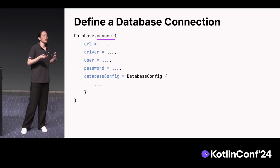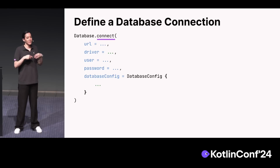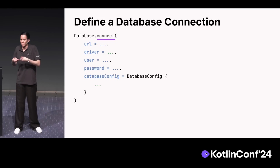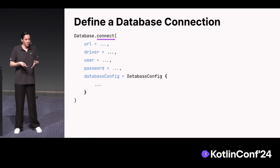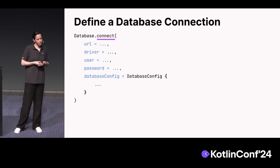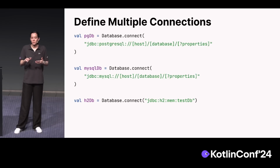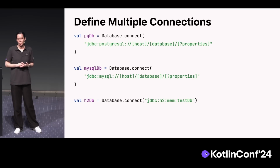But what's important to note about this function is that even though it's called connect, at no point by simply invoking it are you actually creating a connection. Invoking this function just provides Exposed with the details to actually establish a connection the first time it's required later on. And if you need multiple database connections, you can call the function multiple times and store the instances in variables for future use.